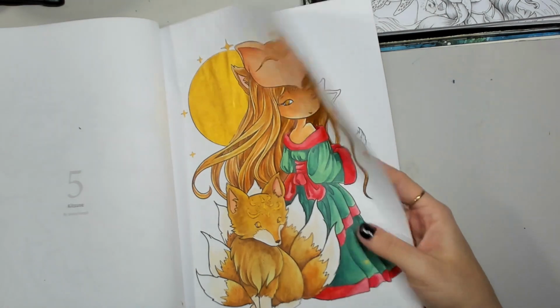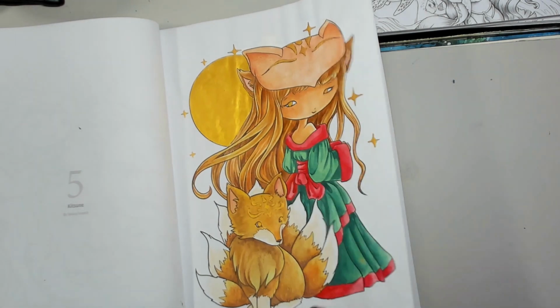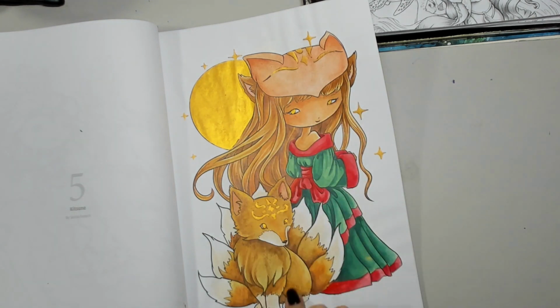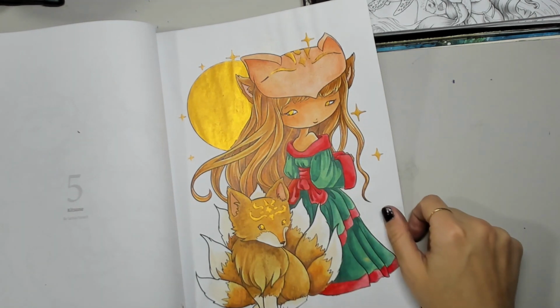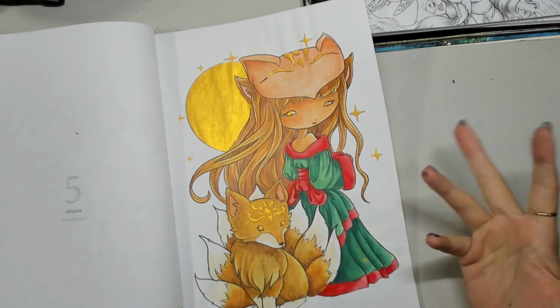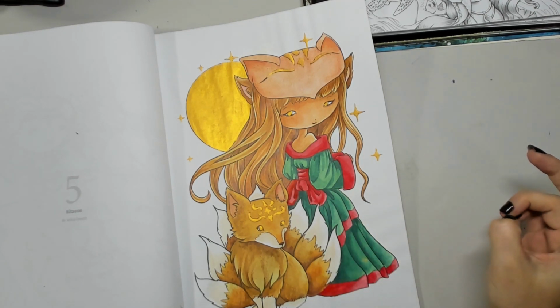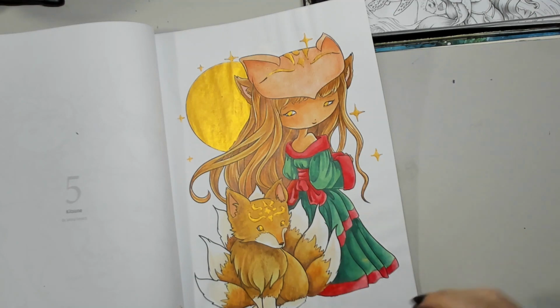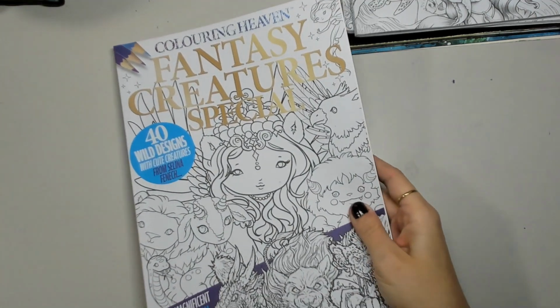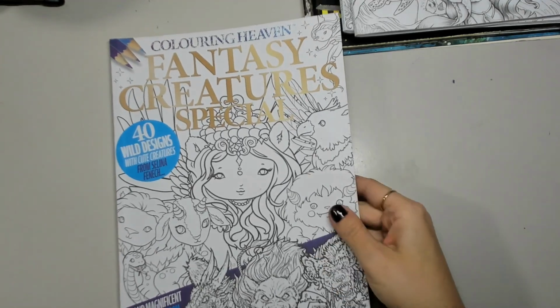And the paper is unfortunately a little buckled because, of course, it's not designed to handle wet media. We've got a little bit of pilling and stuff. So it's not the greatest paper for wet media, but I'm okay with that, because, again, it was fun. It was a great way to practice more wet media techniques, and I really like how it turned out. So that was the Kitsune from Fantasy Creatures Special from the Selina Fenech designs.